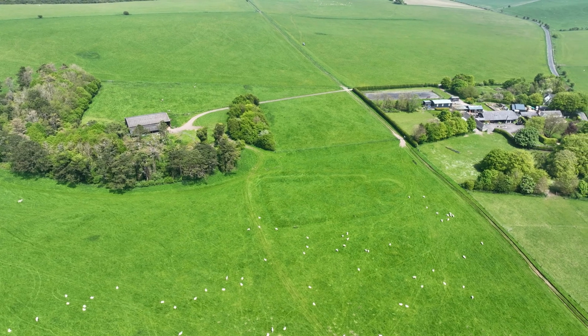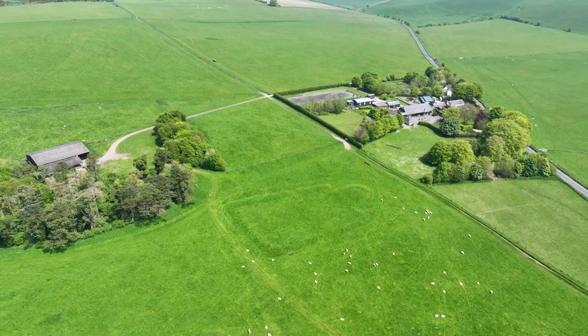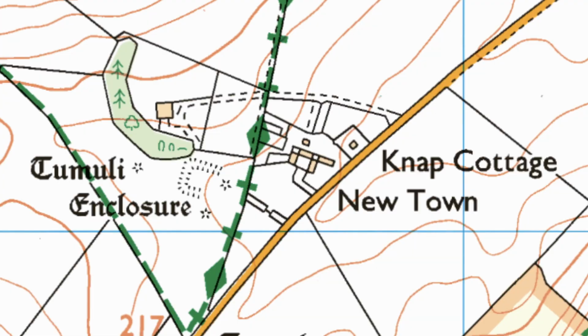An earthwork immediately west of the road. The land to the west of this part of the road is thickly strewn with tumuli, camps and earthworks. This is the area around Knap Cottage, or Newtown as it's marked today on the OS map.